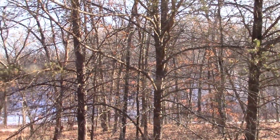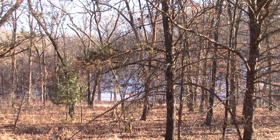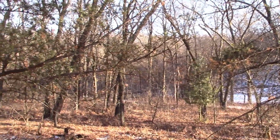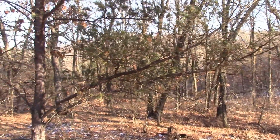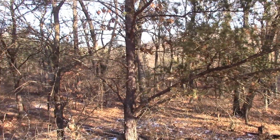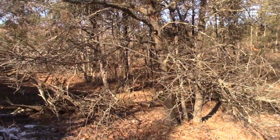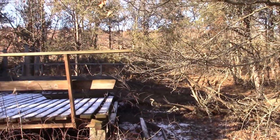They have a lot of pines here. My area doesn't have as many pines. I have more oak. I do have pine, but more oak. And it's so peaceful and quiet out here. I can see why they probably loved it.